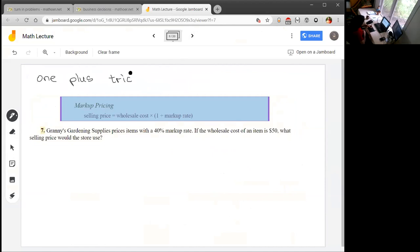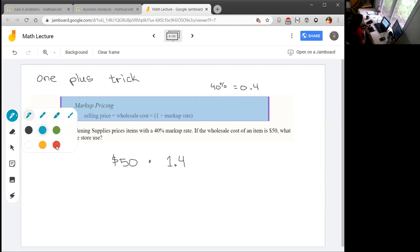Wearing new clothes. The wholesale cost of something is $50. We're going to use a 40% markup rate. So I can just make it 0.4 because 40% is 0.4. And then we have that 1 that goes in front. So same 1+ trick. And I got way too little sleep last night. I am embarrassed I have to do this. There we go, 70.